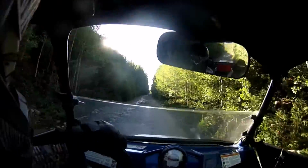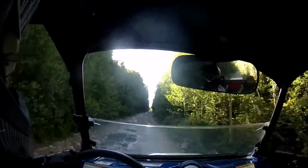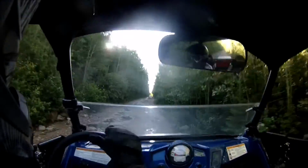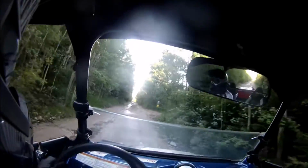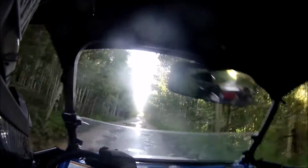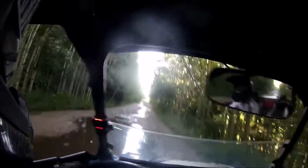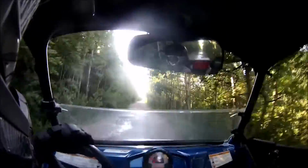Alright, this is Rollins Pass. Kind of a bucket list item for me, in that I'm a huge railroad fan, and this was the original way over the Continental Divide to Salt Lake City from Denver before the Moffat Tunnel was built.